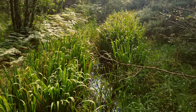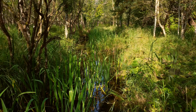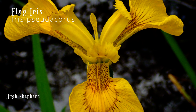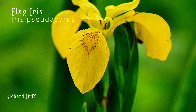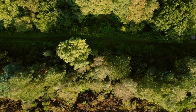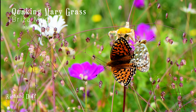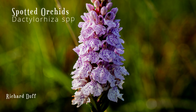The streams that run along through some of the woodland's habitats feature various water plants. The most striking of which is the flag iris. You'll see this beautiful tall yellow flower in bloom each June. Also, in June and July, the grassland along the old railway track shows a limestone alkaline influence, with the beautifully named Quaking Mary grass, which shivers in the breeze. And the stunning spotted orchids.